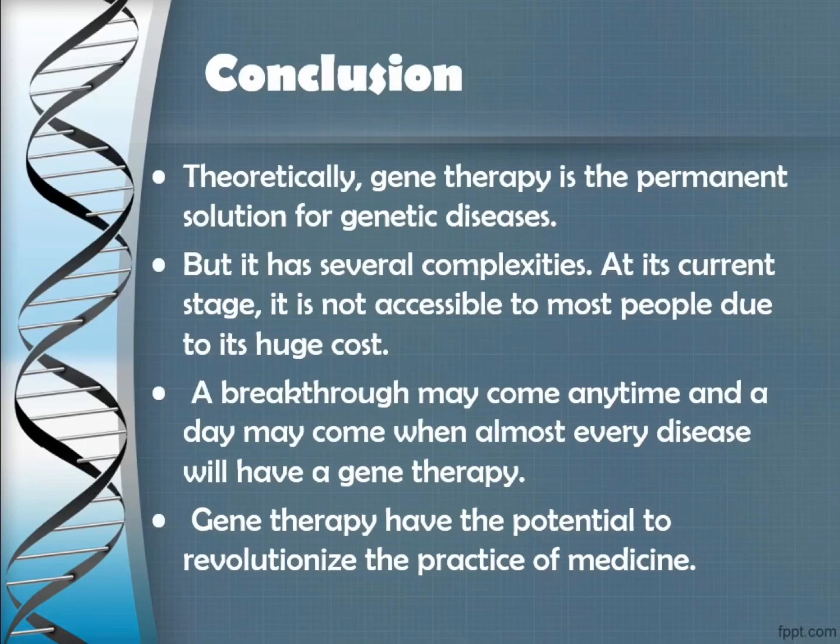So to conclude, theoretically, gene therapy is a permanent solution for genetic diseases, but it has several complexities. At its current stage, it is not accessible to most people due to its huge costs. A breakthrough may come anytime, and a day may come when almost every disease will have a gene therapy. Gene therapy has the potential to revolutionize the practice of medicine.